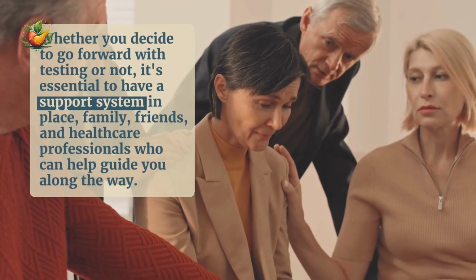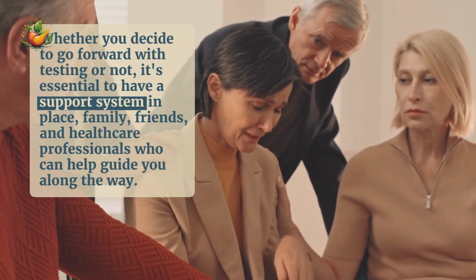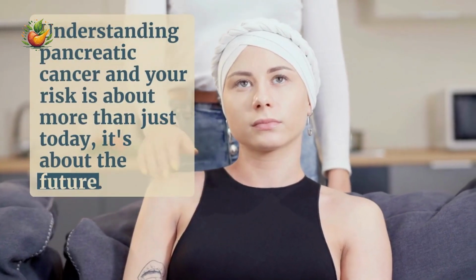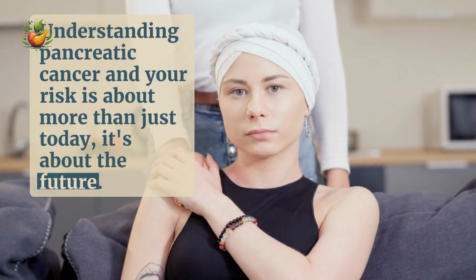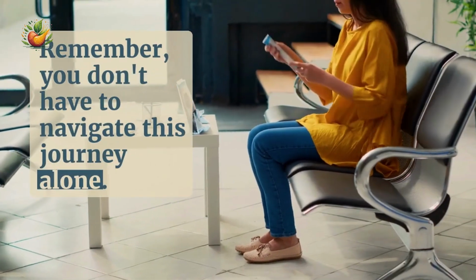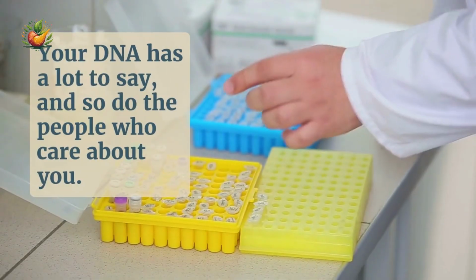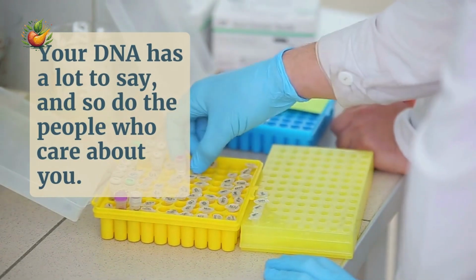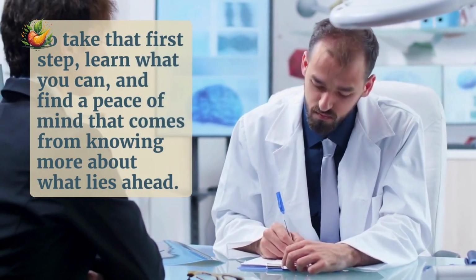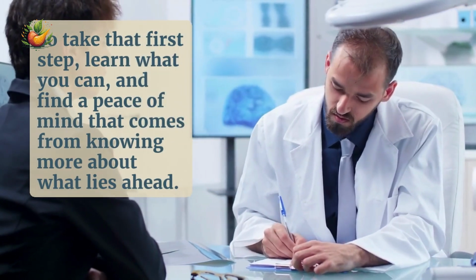Whether you decide to go forward with testing or not, it's essential to have a support system in place: family, friends, and healthcare professionals who can help guide you along the way. Conclusion: understanding pancreatic cancer and your risk is about more than just today, it's about the future. Genetic testing is like unlocking a treasure map that can guide you to more informed decisions, helping you face pancreatic cancer with as much knowledge and power as possible. Remember, you don't have to navigate this journey alone. Your DNA has a lot to say, and so do the people who care about you. So take that first step, learn what you can, and find the peace of mind that comes from knowing more about what lies ahead.